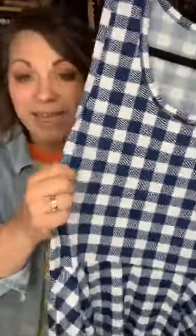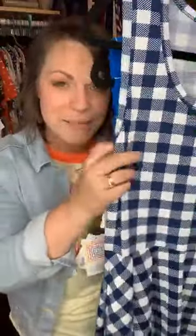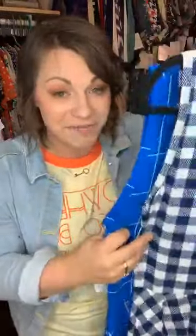Now at the same time, this one also says 95/5 spandex, okay? This one is kind of like a cotton material, but it's a little bit of a different feel. It's more stretchy. It has more stretch than this one, and it's a little bit softer, okay? But both feel like cotton material. Both are 95/5, okay?